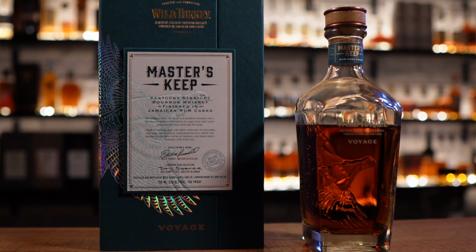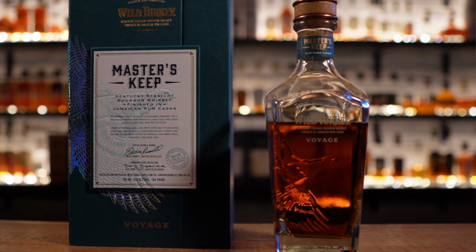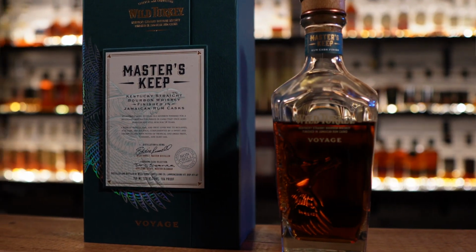Anyways, as you all know, I'm very partial to Wild Turkey Master's Keep. Also, if you all have been around the channel for a little bit, you also know I hated last year's bottle. I think neither one of us liked last year's bottle. I was really mad, I think because I had such high hopes for it, and not only did they not get met, they were crushed.